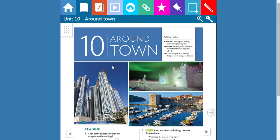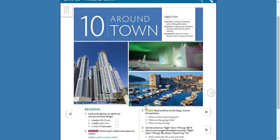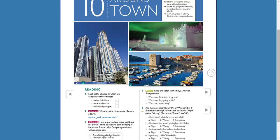For example, in picture letter A, can you see a house? No. In picture letter B, you can see a building? No. On picture letter C, you can see a parking lot? Could be. It's a possibility. Well, let's see. Those are buildings, very, very tall buildings.